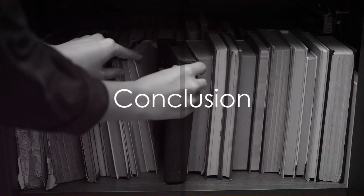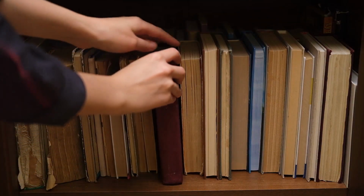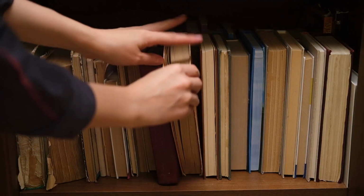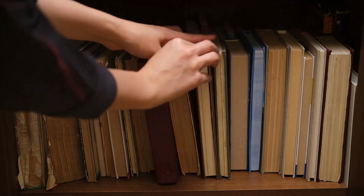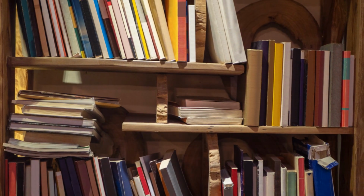Starting a book collection can be a fulfilling and enjoyable endeavor. We've gone through the steps together, from identifying your interest, diving into research, budgeting and acquiring books, to storing and caring for your precious collection. Each stage is vital and contributes to the joy of building a book collection that is uniquely yours.